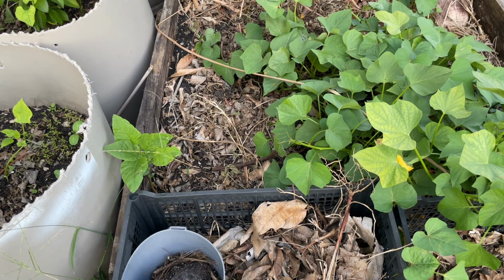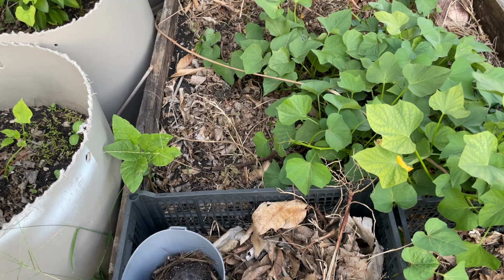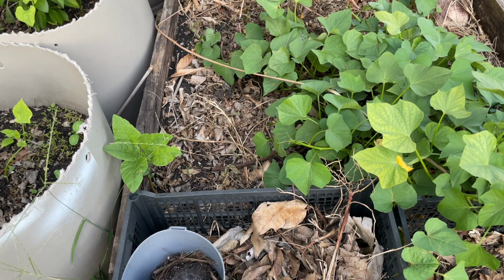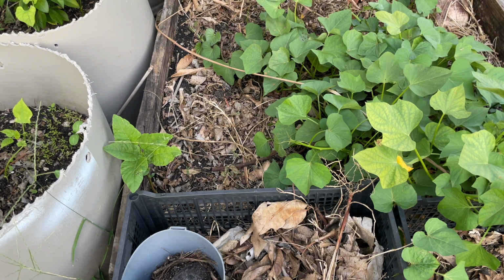To grow sweet potatoes, we can start from slips, which are sprouts from a sweet potato root, and plant them in warm, well-drained soil. Sweet potatoes thrive in full sun and need regular watering, especially during dry periods. They are also drought tolerant once established.